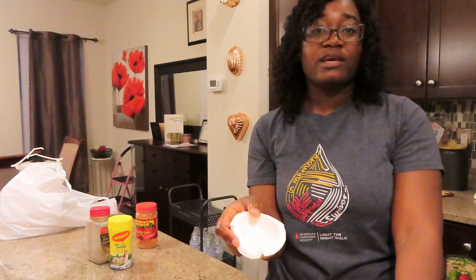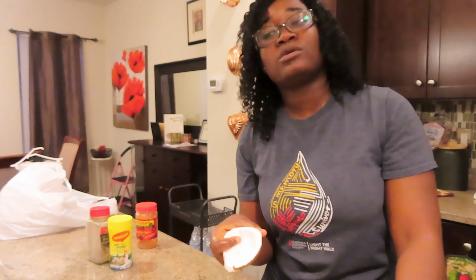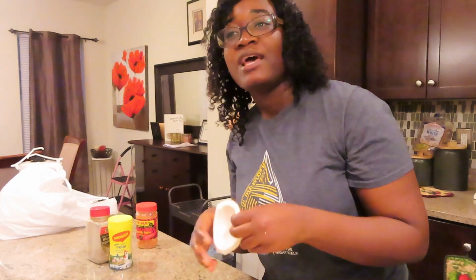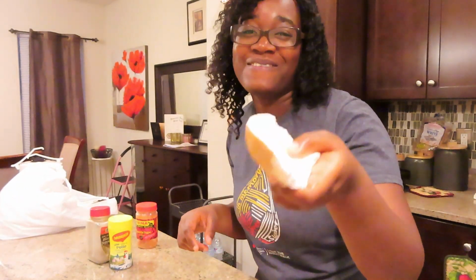I usually like to use a mixture of fresh coconut and canned coconut, but you can use canned coconut or you can use fresh coconut. If you like natural, organic, you go with fresh. If you like a bit of artificial, you go with canned coconut.